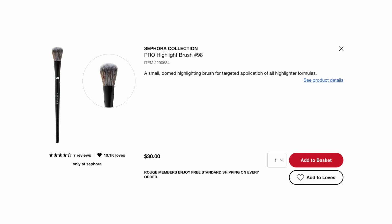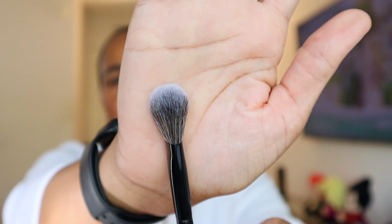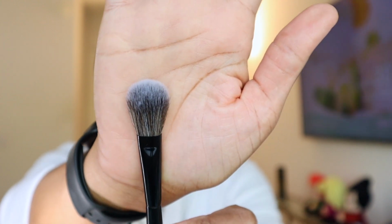And then the last one is brush number 98. This is for highlight, it states. And again, here we go. See that? That eggish shape, but it's got more of that tapered going on. It's dense enough where it will pick up the product. Oh, these are all synthetic brushes too, and really buffs and blends out the highlight product, cream and powder.